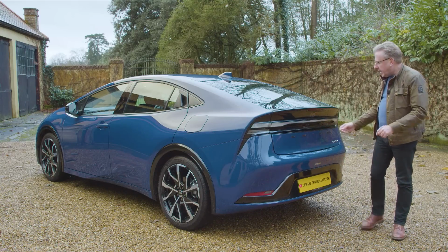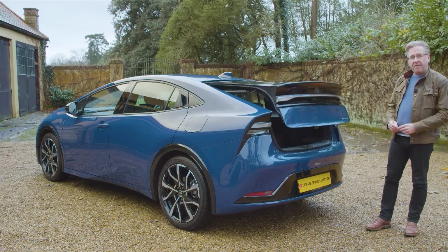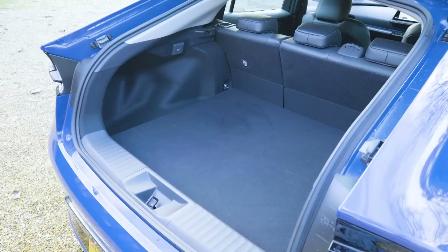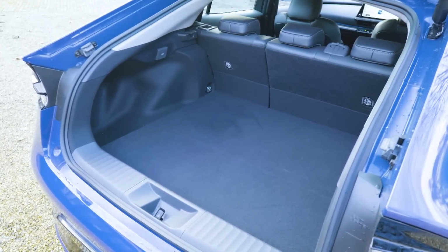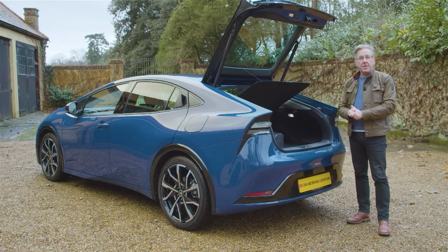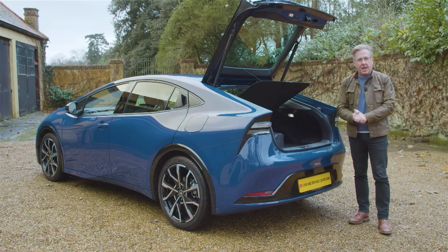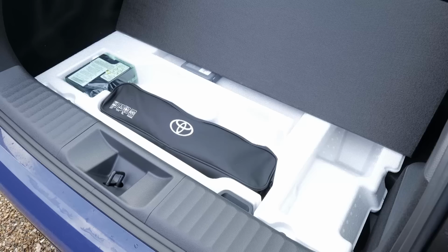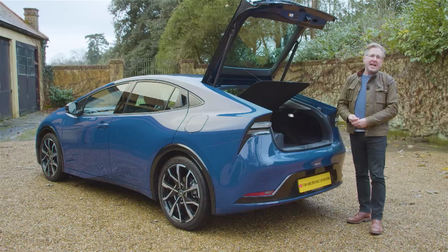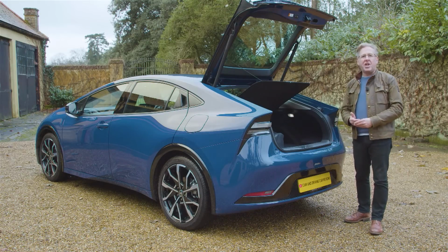Out back, you only get this powered tailgate with top spec trim. It raises to reveal a flimsy tonneau cover and a high set and shallow boot area offering a mere 284 litres of space, though to be fair, that's 11 litres more than you'd get in a Volkswagen Golf PHEV, but a massive 206 litres less than a rival Skoda Octavia IV. There's no real room under the floor, just a compartmentalised area for the warning triangle and the tyre repair kit, which is a little vexing because under the floor is where you'd ideally want to store the PHEV charging leads.